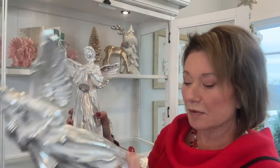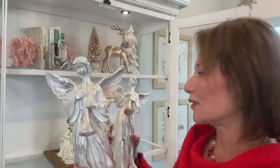Got them in there. Now I'm going to put these two big silver angels on either side. I got these last year at TJMaxx, $14.99. I was just there this week. They've got them again, at least at my store.